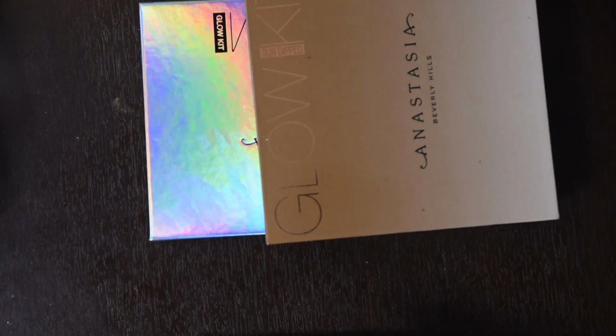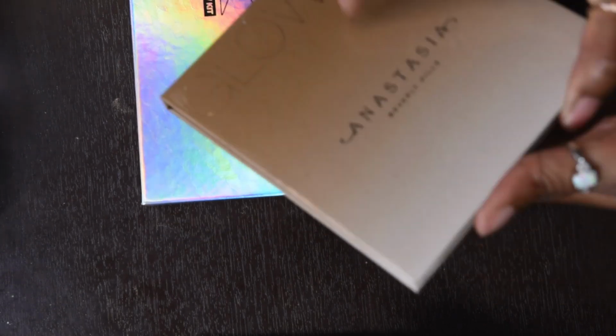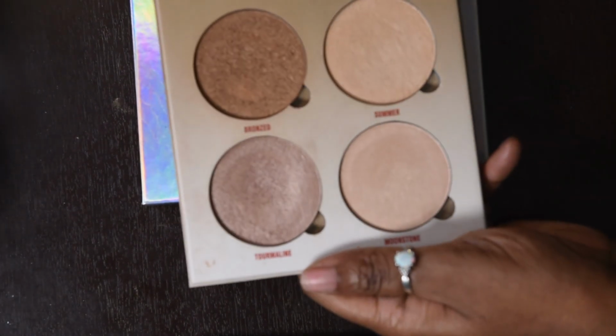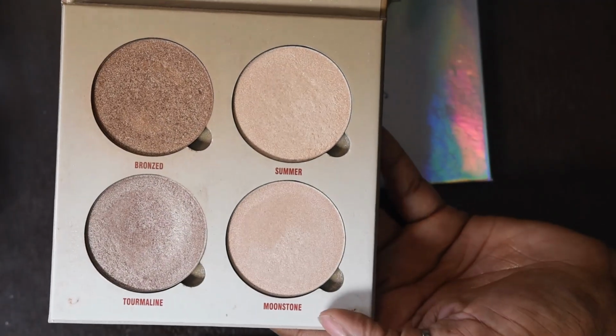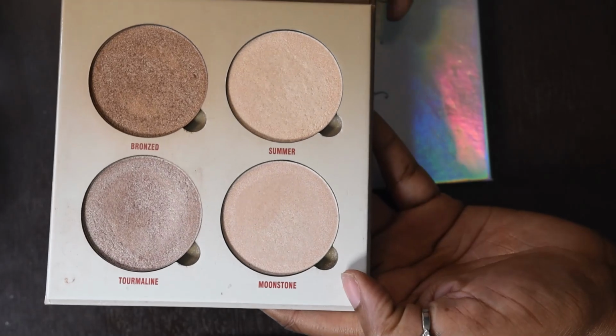I have a couple of glow kits from ABH still. So this is the one in Sun Dipped, which is really pretty actually. Beautiful shades. Great variety. I just don't need it. So this has got to go.